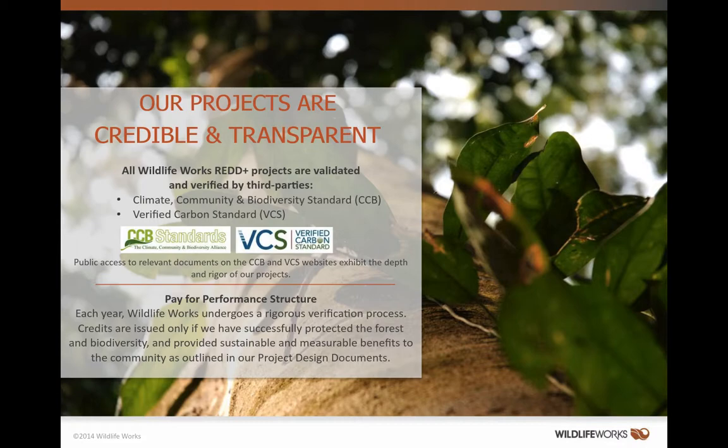One quick thing to note before we get started in talking about these projects is I'd like to point out that these projects are incredibly credible and transparent. There are two different standard bodies that we work with to certify all of our REDD+ projects. One is the VCS, which is the Verified Carbon Standard. The second is CCB, which is Climate, Community, and Biodiversity Standard.